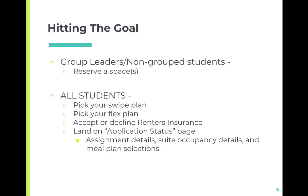Second, all students should have gone back into the application and picked their swipe plan. You also should have picked the flex portion of your meal plan. You should have accepted or declined your renter's insurance. And everyone should have landed on the last page of the application, which is called application status. That's the page where you can see all of your assignment details, occupancy details on the suite you're assigned to, and it also lists your meal plan selections.